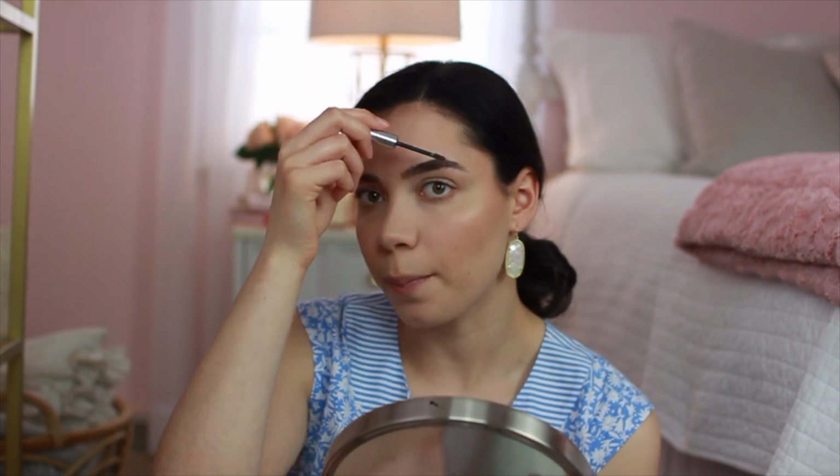So I just brush in the direction of my hair growth, but if you have pretty sparse eyebrow hairs and you're looking to fill them up even more, you could brush your brows in the opposite direction to really build up the product to your actual brow hairs and then brush them in the direction of hair growth to smooth it out.